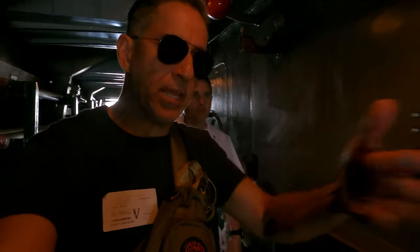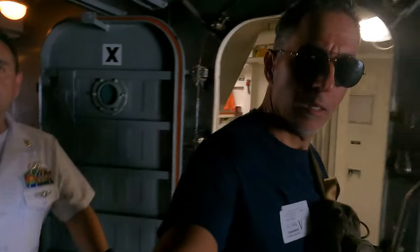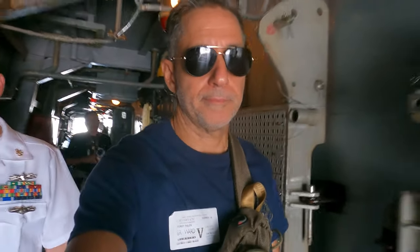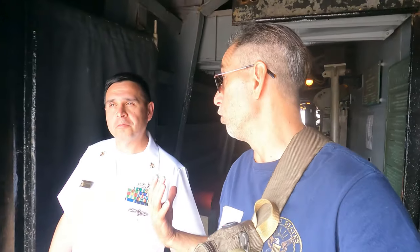What is this? Does this have a name, what we're walking through here? Yes, this is called the port break. Port break. Okay. And it's kind of like this nice little tunnel. Yeah, it gets you out of the heat a little bit when it's a hot day. It can be good, yep.